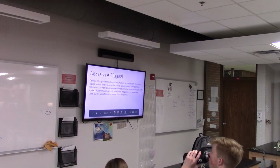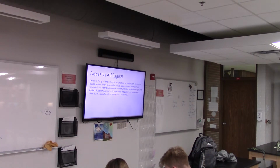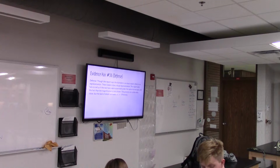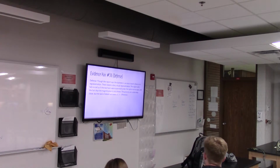Okay, for the defense, though the report says the diameter is an exact match, there is no representation, and there needs to be a visual representation. The report also fails to tell us if the 2 hairs were examined under the same microscope, and the magnification is not shown. The pictures are undeniably close, but the lack of detail can make all the difference.